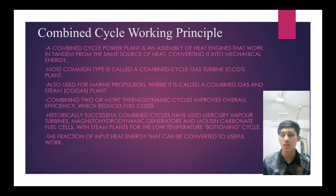Combining two or more thermodynamic cycles improves overall efficiency, which reduces fuel cost. Historically successful combined cycles have used mercury vapor turbines, magnetohydrodynamic generators, and molten carbonate fuel cells, with a steam plant for the low temperature cycle. The fraction of input heat energy that can be converted to useful work.